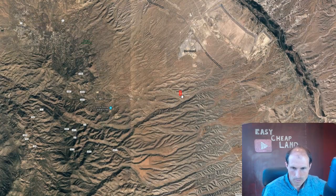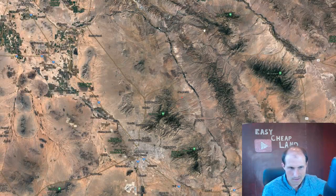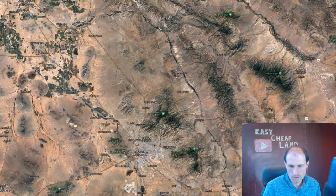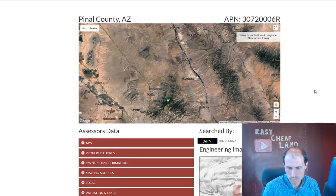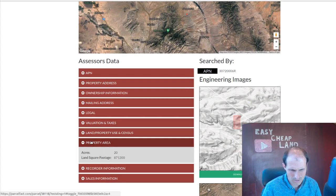It just looks like it's in the middle of nowhere. So Phoenix is up over here. Tucson's over here. So it's on the backside of Mount Lemmon behind Tucson. This is where the cheaper properties in the county tend to be, because those are the people that have called me back and actually were willing to take my offers. It looks like we got some topography in there. Let's see what the area of this thing is. I think it's 20. Yeah, 20 acres.